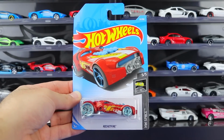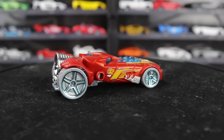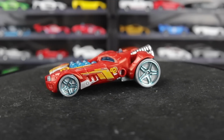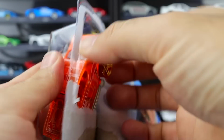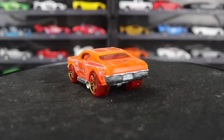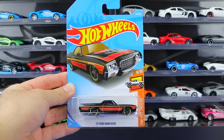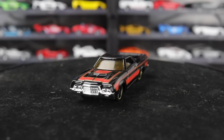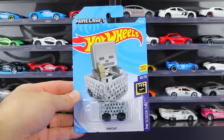A cool new fantasy casting, it's the Rocket Fire. Next up is the '69 Chevelle. After that, we've got the '72 Ford Ranchero. Next up, we've got the Minecart.